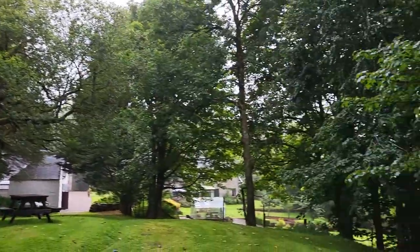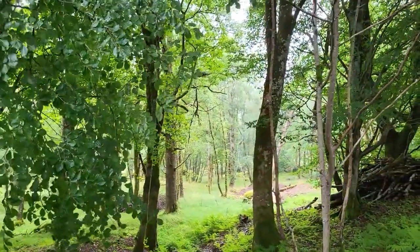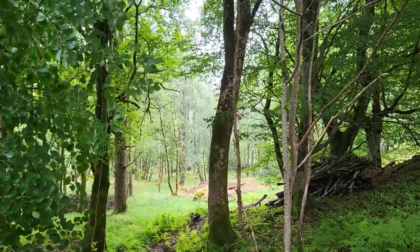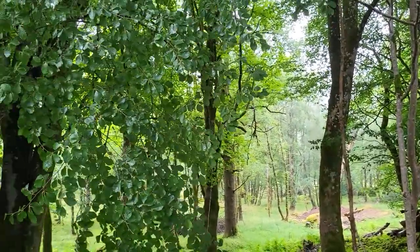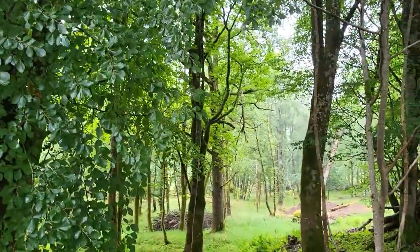Have a look. How beautiful is that? I might want to go and sit about in there. And this is where red squirrels, apparently, I should be able to see them. Not in this weather though, they'll be hunkering up somewhere. But yeah, so that's the plan.